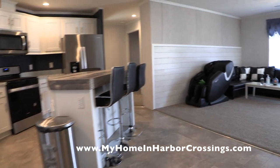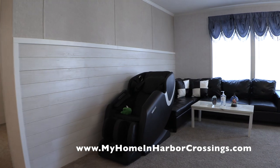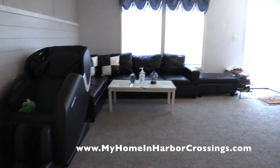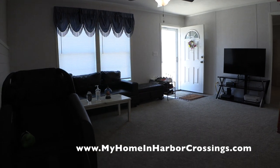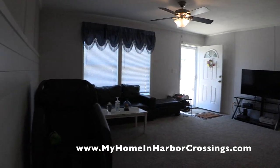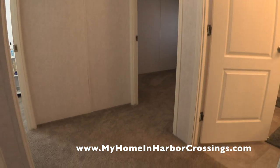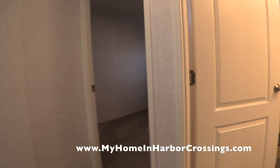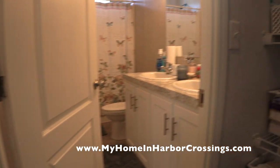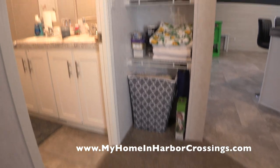Here we are back in the kitchen, and first let's take a look at the living room again from this angle. So we're going to head over now to the two bedrooms and the hall bath. You've got carpeting. You've got shelving in the hallway.